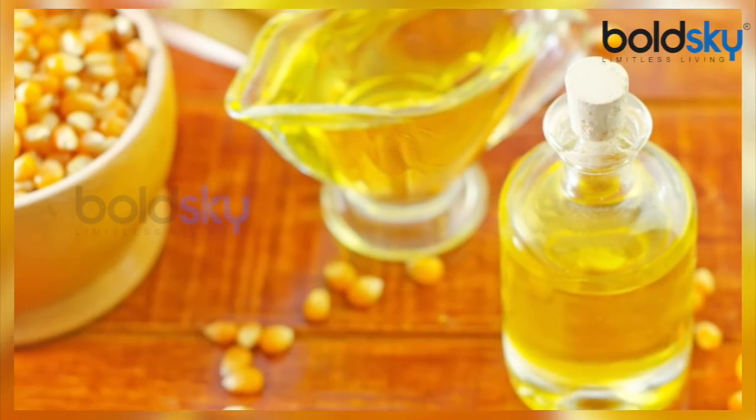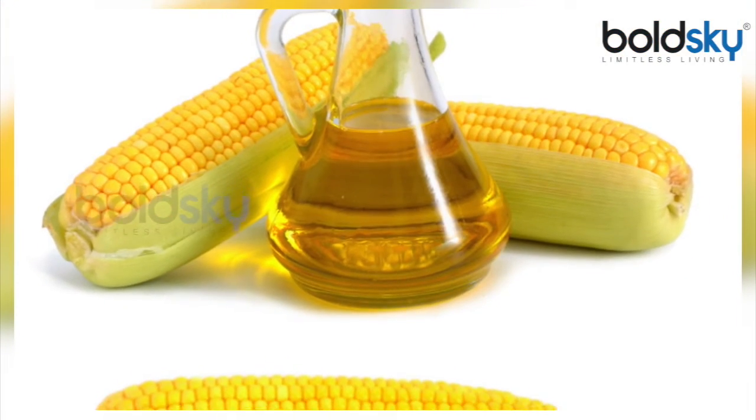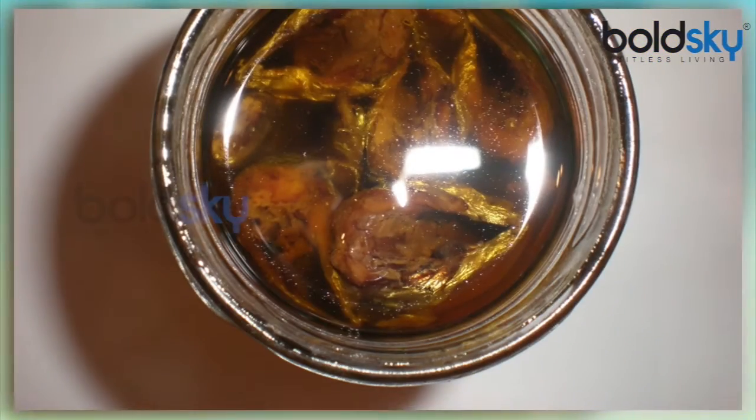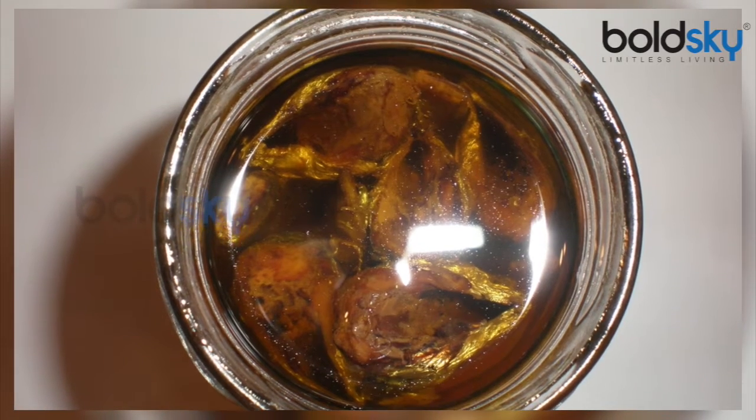9. Corn oil. Corn oil and corn products can lead to joint inflammation. Corn oil contains omega-6 fatty acids, which when taken in excess have been seen to enhance inflammation.